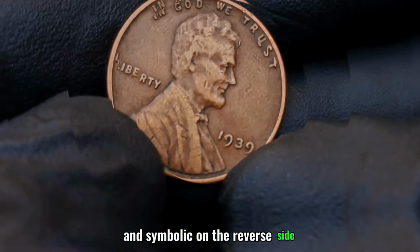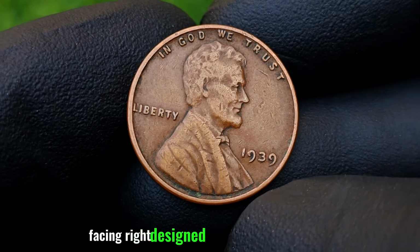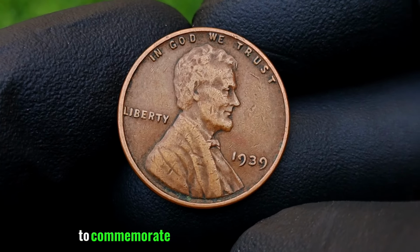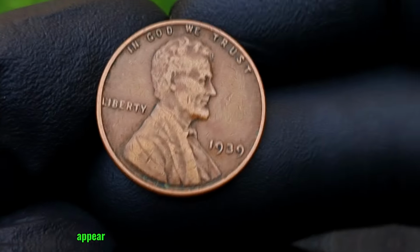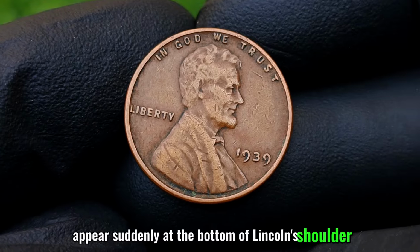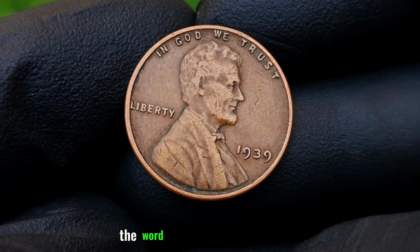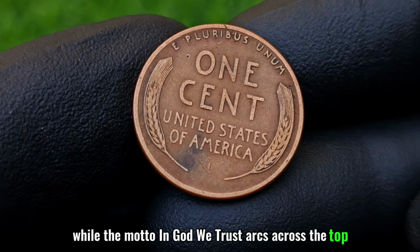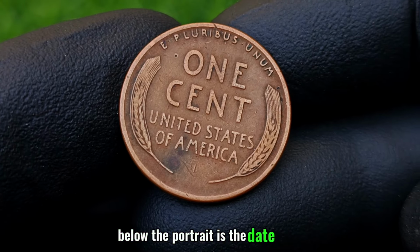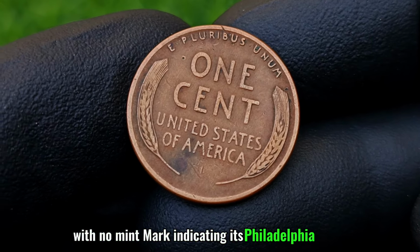On the obverse side, you'll see the familiar bust of Abraham Lincoln facing right, designed by Victor David Brenner to commemorate the centennial of Lincoln's birth. His initials, VDB, appear subtly at the bottom of Lincoln's shoulder, a small but meaningful detail collectors often look for. The word liberty stands to the left, while the motto "In God We Trust" arcs across the top. Below the portrait is the date 1939, with no mint mark indicating its Philadelphia origin.